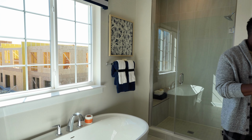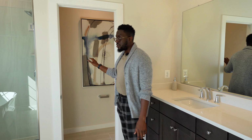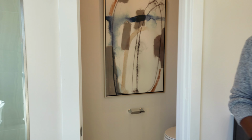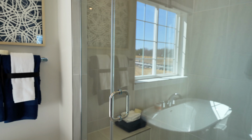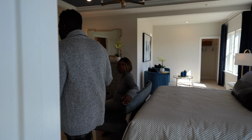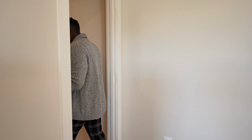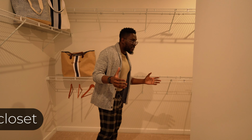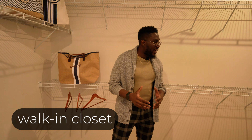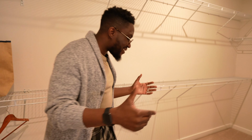Ceramic tile, his and her sink, and then your commode is just right here, with privacy. And then we also have the shower head as well. What you're gonna like about this owner suite is this walk-in closet. It's not fair because I already know this is a hers closet, and the guy is just gonna be tucked away in a corner where nobody cares. I mean, this is expansive.